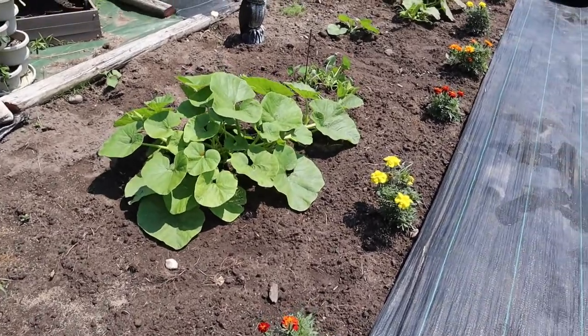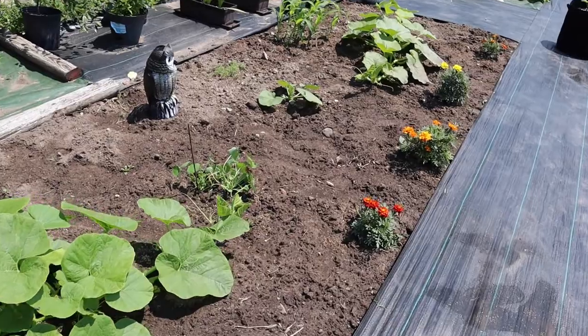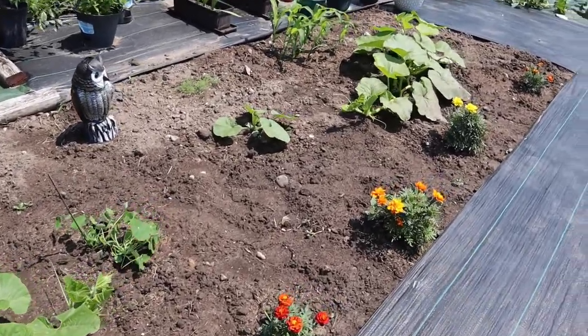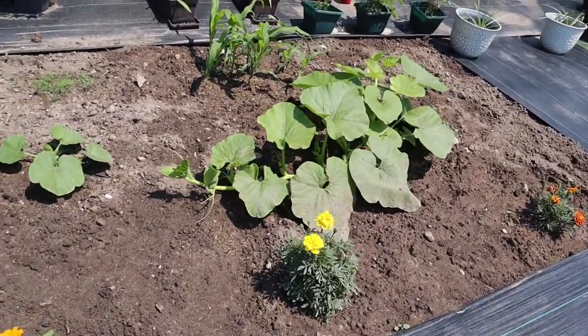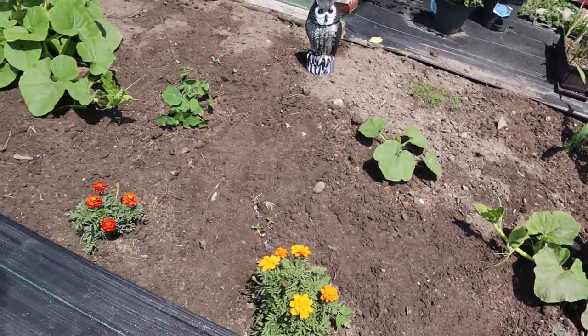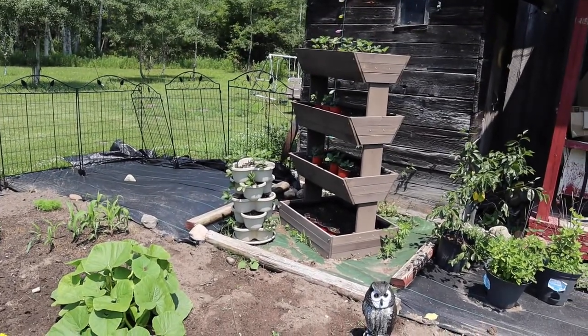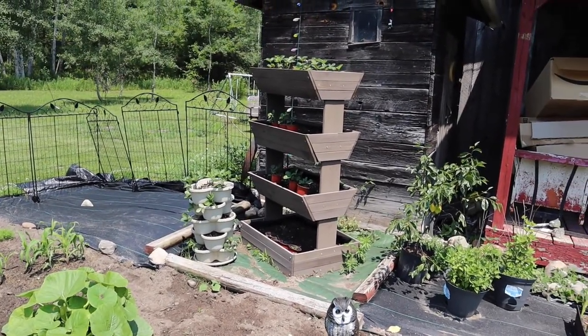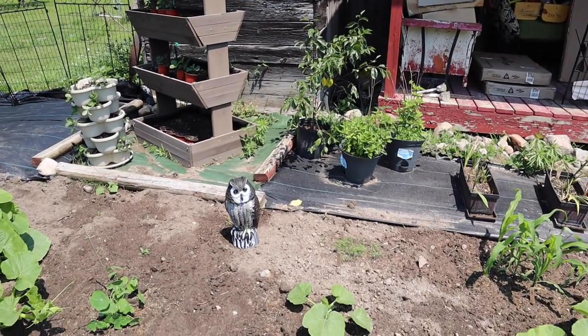I plan on putting bark through here, but I just haven't had time to do it yet. I actually have the bark. I just need to put it on in a few other places as well. There's strawberries over here, reaching for the sky. I have a cherry bush over here.